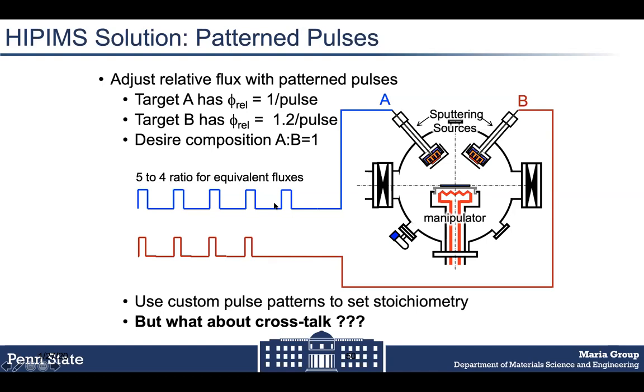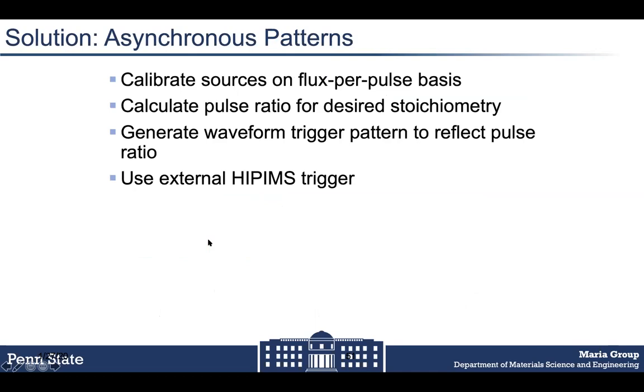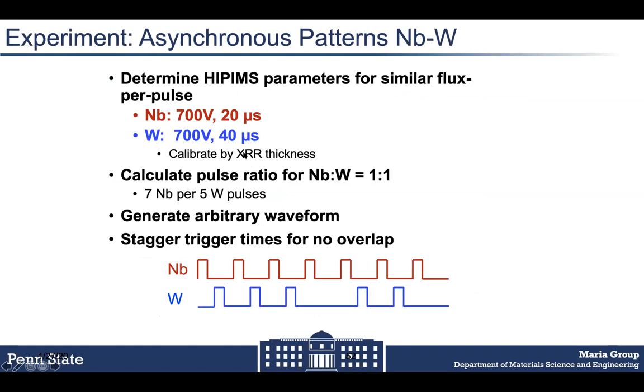Okay. Interesting concept, but we're still going to have crosstalk because these plasmas are going to interact. So the next thing we can do is set up a series of external triggers, and then we can determine or identify a pulse pattern. In this case, our example is niobium and tungsten, where we stagger the pulses so that they never interact. They never interact. And we refer to this as asynchronous pattern pulse deposition. And what we find is that it works really, really well.